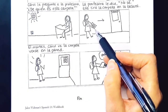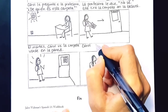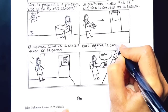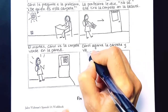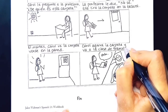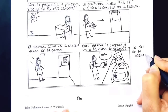Carol has an idea. She takes the folder to French class and puts it in their trash. Carol, let's say she grabs it. How do you say grabs? Agarra la carpeta y goes, what is it? Va a la clase de francés y la tira en la basura.